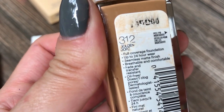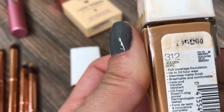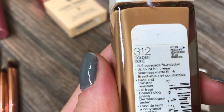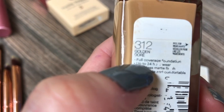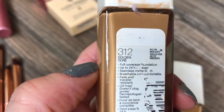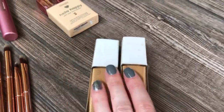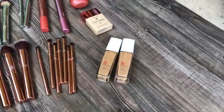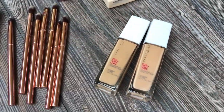312 Golden. I can't read with the Golden something. And this one is, oh, the same one, Golden Door. Oh, okay, I think it's in two languages, Golden and Door. Door is like golden in French, I believe. Don't quote me on it. The same, but this one looked darker to me. It looks the same, it looks the same. So two of the same, pretty full. So, you know, when there is little product, I don't keep it.